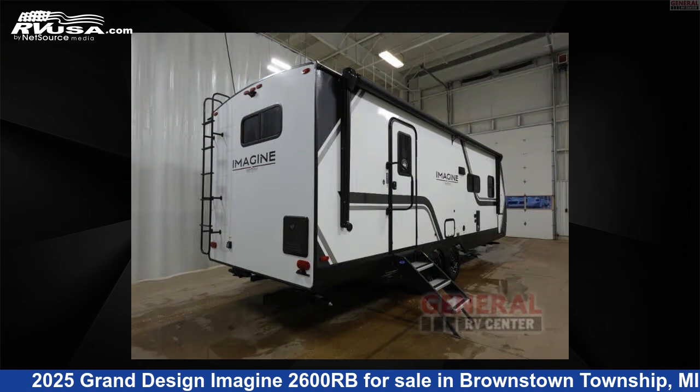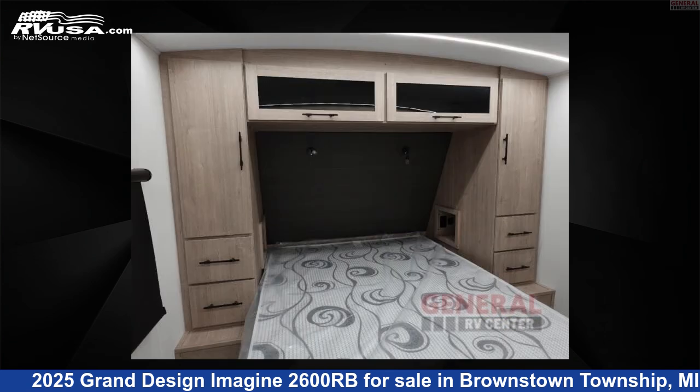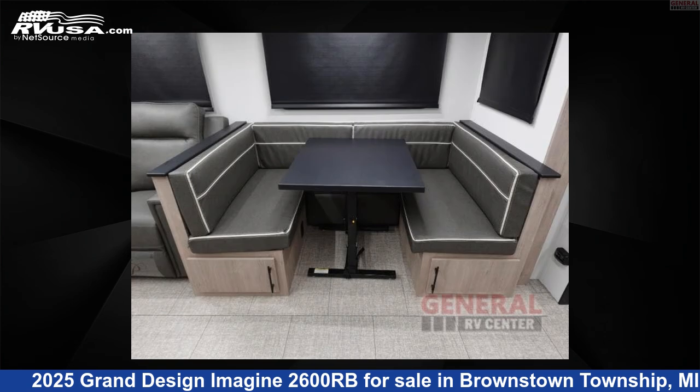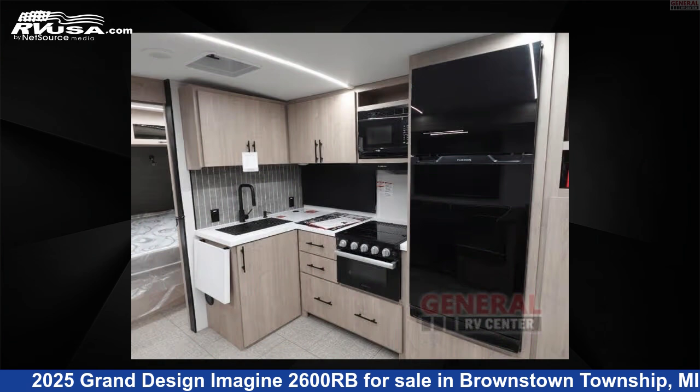This new Grand Design is 29 feet 0 inches in length and features sleeps 4, slide-out, and 45 gallons fresh water capacity. The floor plan layout of this travel trailer features front bedroom, rear bath, U-shaped dinette.